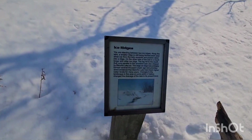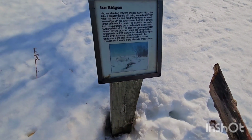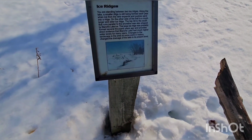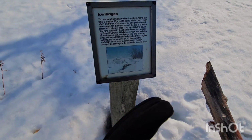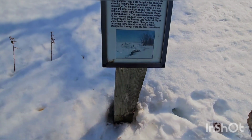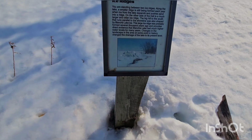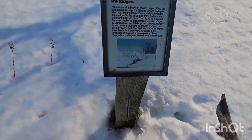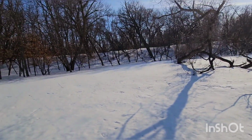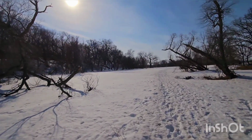What do we got here? Ice ridge. You are standing between two ice ridges along the lake. Let me get the camera out of the way. You can read that on your own. I know what they're talking about. So anyway, just pause that and you can read about the ice ridge.